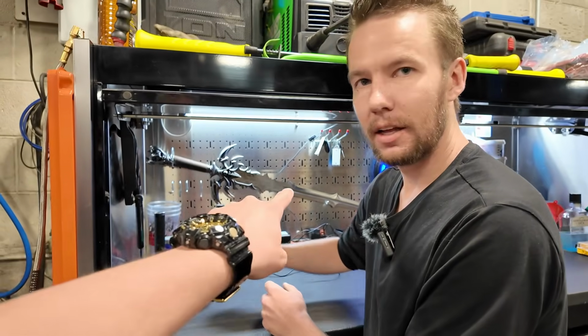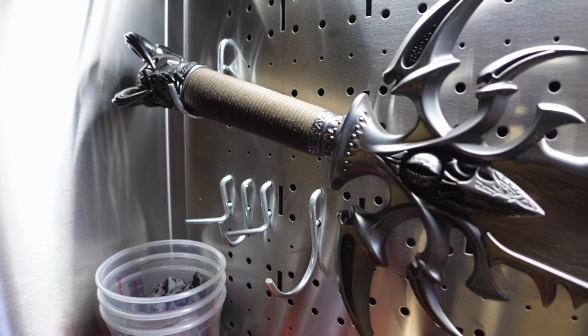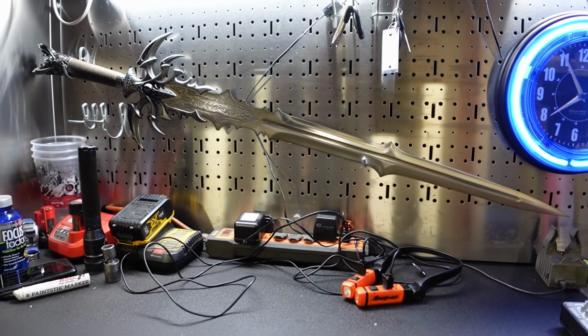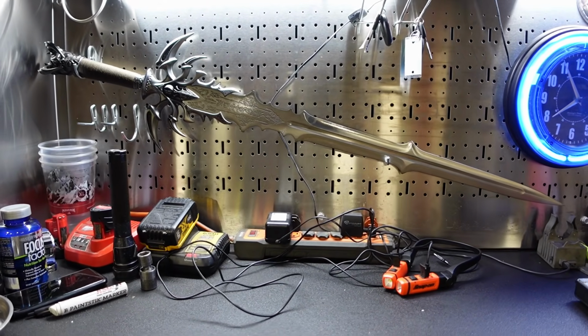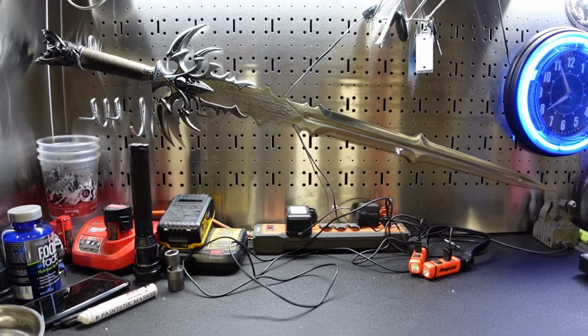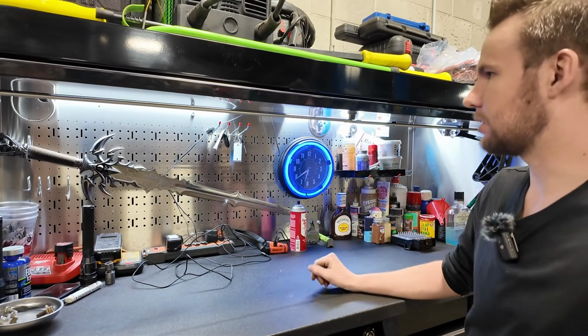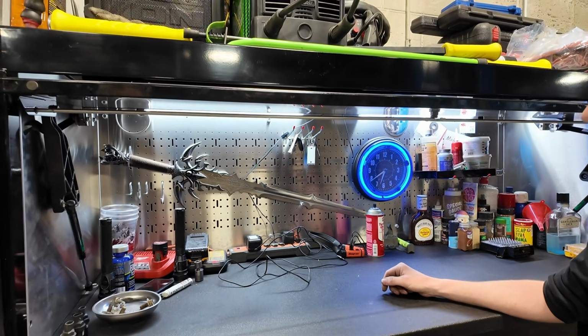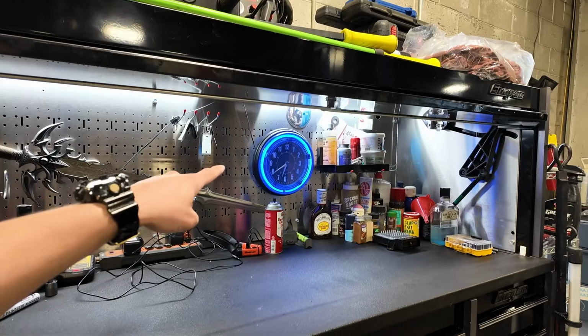I'm eyeing this sword back here. Yeah, we got that because there's no reason to have a sword other than to have a sword, and now we have a sword. So did you get this off a truck? I did actually. Our Cornwell dealer sometimes has fun things on his truck. That's awesome. And I like your neon clock.